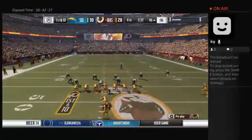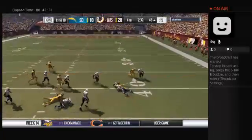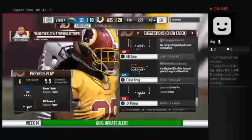With that type of a lead, clock on their side, instead of running it, they're still throwing it, trying to pick up 1st downs and keeping the football. It's a 6-yard pickup, and it gets them to 2nd and 4.